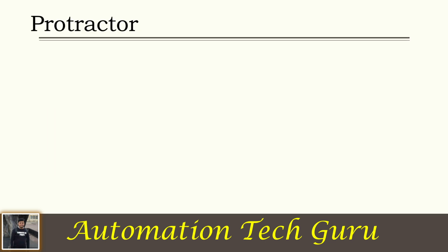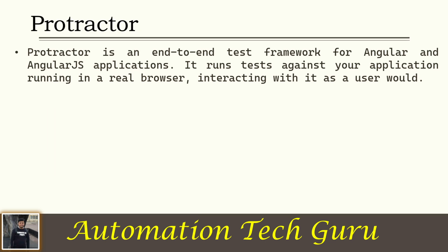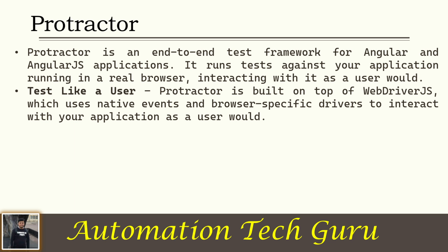Next is Protractor. Protractor is an end-to-end testing framework for Angular and AngularJS applications. It runs tests against your application running in a real browser, interacting with it as a user would. So you can go ahead and test with Protractor like a user. Protractor is built on top of WebDriverJS, which uses native events and browser-specific drivers to interact with your application as a user would.